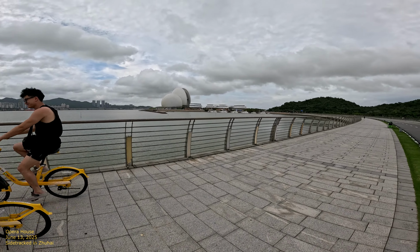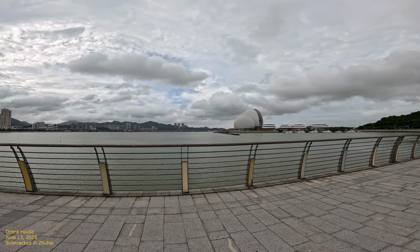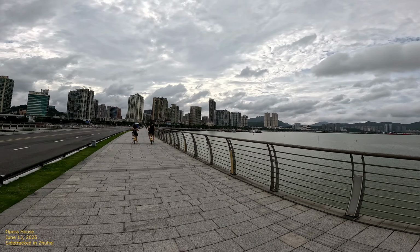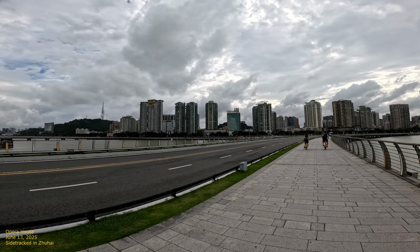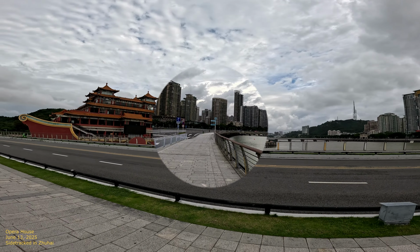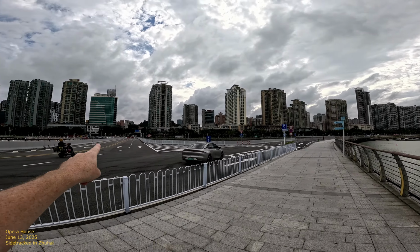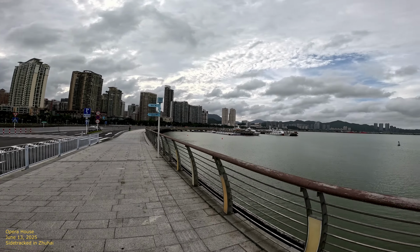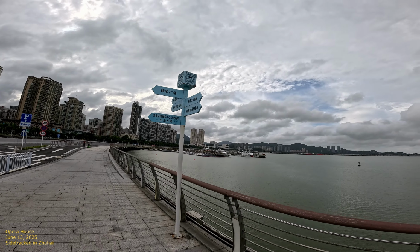Hello. And then that's the thing that we just saw, the Opera House. So we're gonna follow it all the way down, and then we'll take a look at the coast again. Pretty cool. Okay, so now we're near, that's the street that goes right to the city center where we went. And then those are more yachts and the skyline. And then I guess this kind of tells people which direction to go.